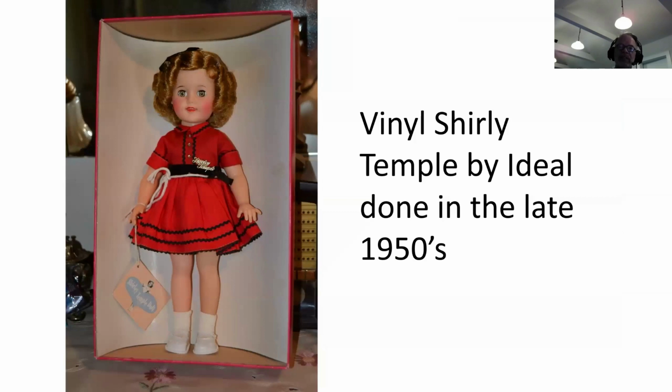Shirley Temple was now an adult, and she had a show called Shirley Temple's Fairy Tale Theater, I believe it was called, where they did takes on fairy tales. So Ideal reproduced the doll, and again, extremely popular. This doll sold for many years, from the late 50s through the early 60s.